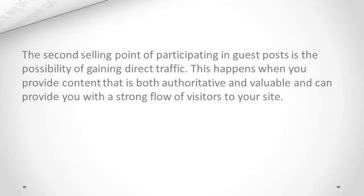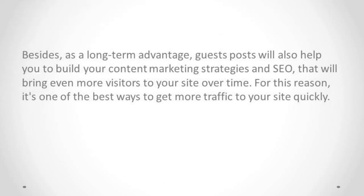The second selling point of participating in guest posts is the possibility of gaining direct traffic. This happens when you provide content that is both authoritative and valuable and can provide you with a strong flow of visitors to your site. Besides, as a long-term advantage, guest posts will also help you to build your content marketing strategies and SEO that will bring even more visitors to your site over time. For this reason, it's one of the best ways to get more traffic to your site quickly.